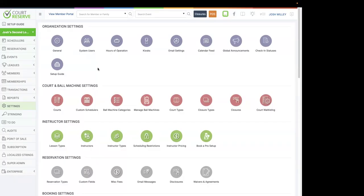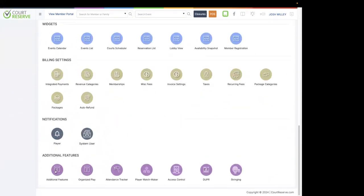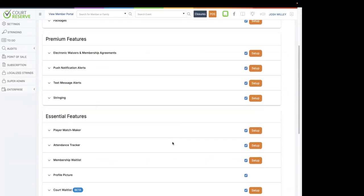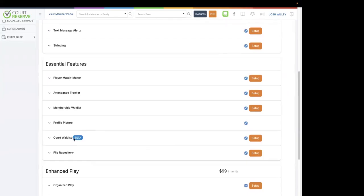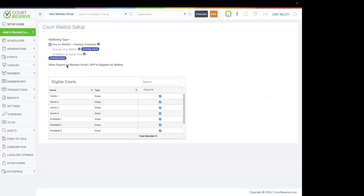So if we want to enable this, we'll want to go back down to the additional features or the add-on row. And on this page here, we are going to be able to enable the court waitlist feature. When we go to the setup page here, this is going to be how we can set up court waitlisting on an organization-wide level. There is going to be a way that we can apply this only to specific custom schedulers, but first I will go over how we enable this for all members in an organization.